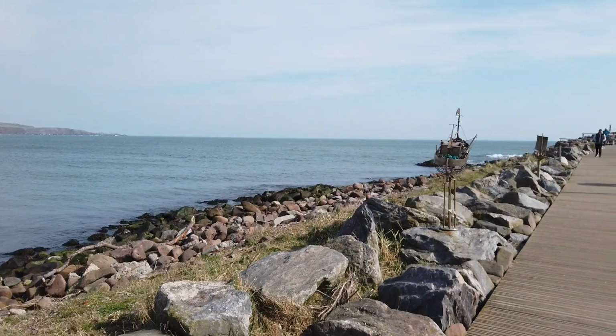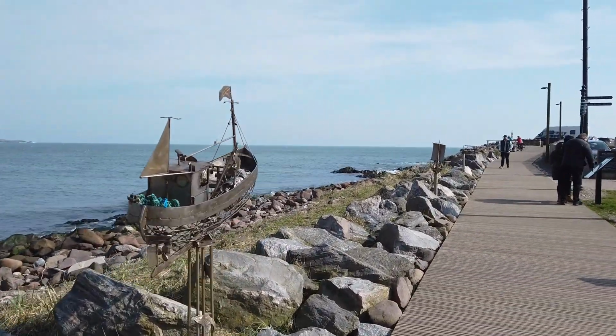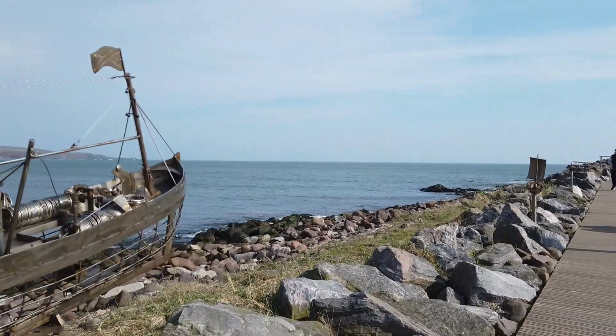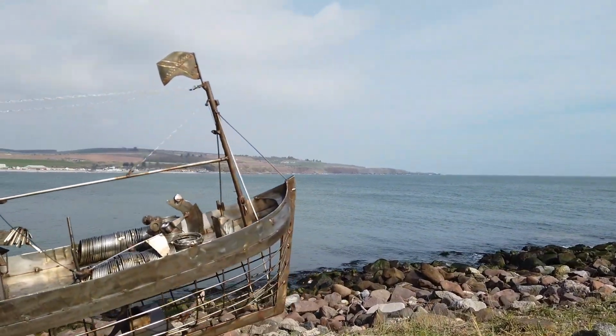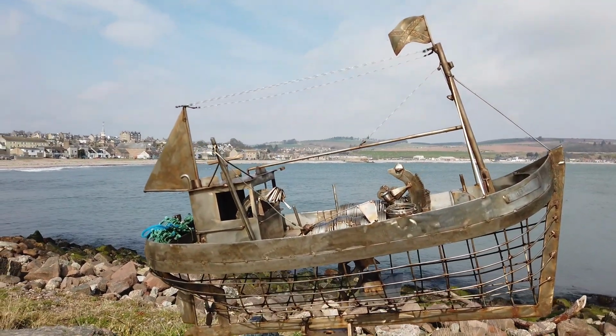And they're all the way along here. All different ones. I can see a Viking ship in the distance as well. There we go. There's another one. There's not really any description on that one, but you get the idea.